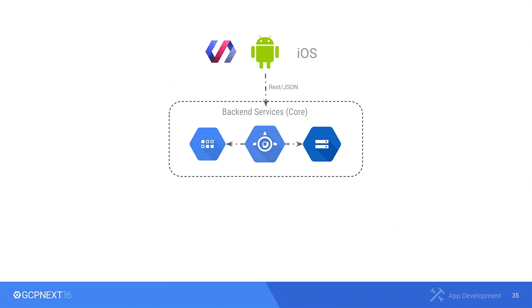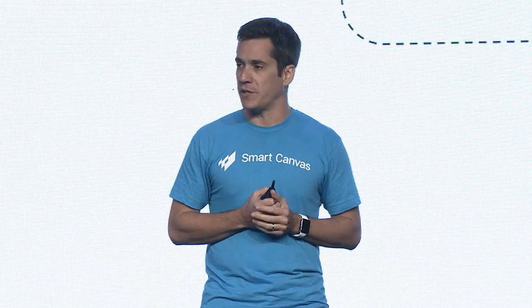I'm going to tell you a little secret. I'm going to be 100% honest with you. The screenshots you just saw, they were not from the first release. They are the current release right now. We polished these screenshots. We polished our user interface over time. And that was possible because we saved time using Google App Engine. And that's the value that Google App Engine brings to the table.